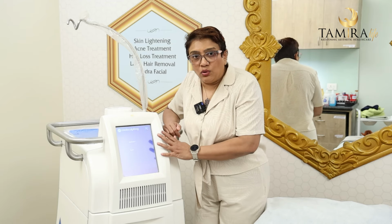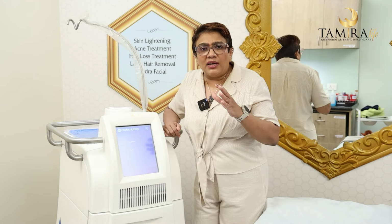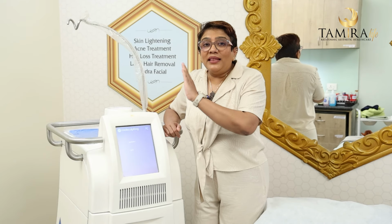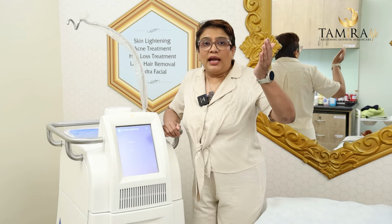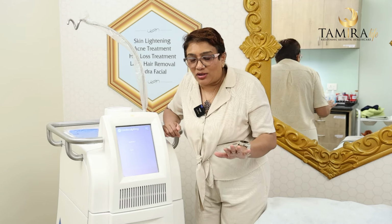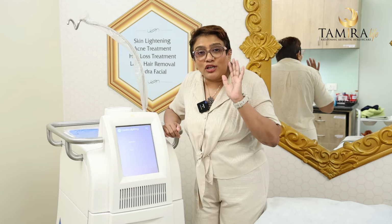For example, in CoolSculpting, when we assess the patient for fat reduction, maybe you are doing a regular diet and exercise, there is stubborn fat in your love handles or a bra roll or inner thigh, and you specifically want that area to be reduced, then this is one of the best options. Obviously, this is not an option to be considered if you're 100, 120 kilos and you're looking at weight loss and you think CoolSculpting is going to contribute to weight loss. CoolSculpting will not contribute to weight loss. It helps to contour an area.